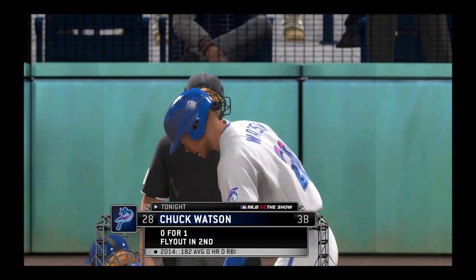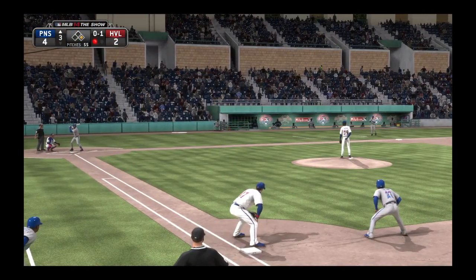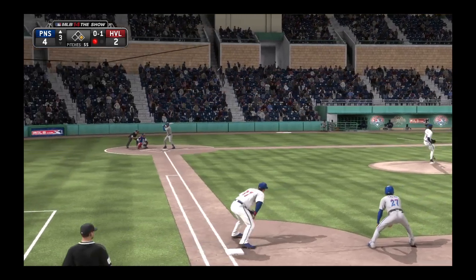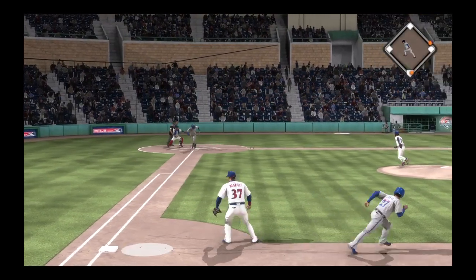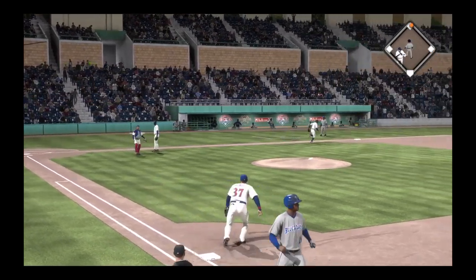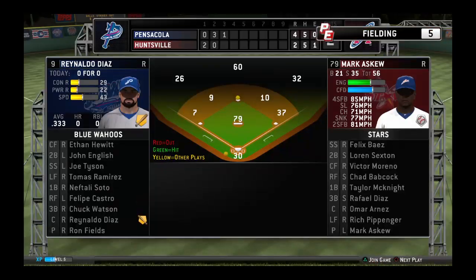Chuck Watson will stand in with a run in, 1 out and 1 on here in the inning. Turn two here. And he'll try and catch him by surprise here as he drops this one down. Throw on to first, so the sacrifice is successful.